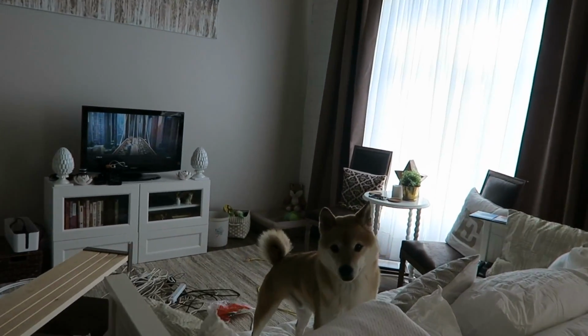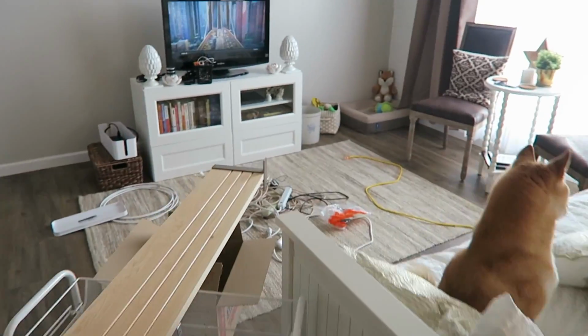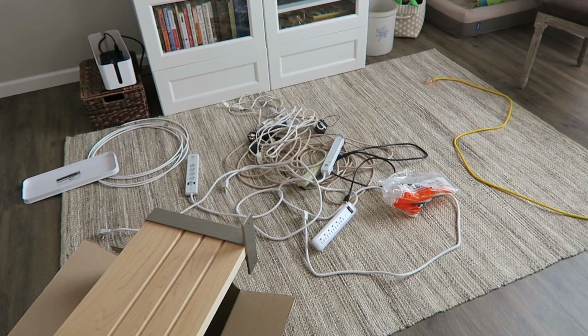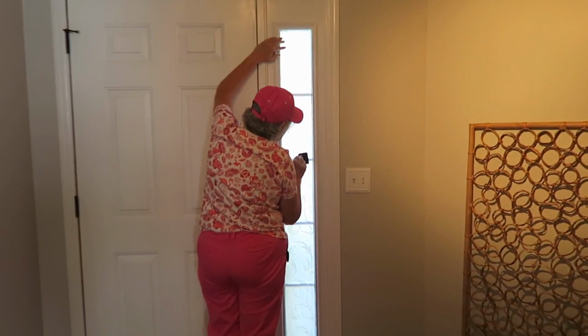Quick update. We are gonna start watching The Secret Life of Pets with the pet. I've got a huge mess over here that just needs to get cleaned up. And funny thing is, none of those wires are necessary. Great. So, let's check on the mama. I just put a load of laundry in. But look what we did, or look what she did.